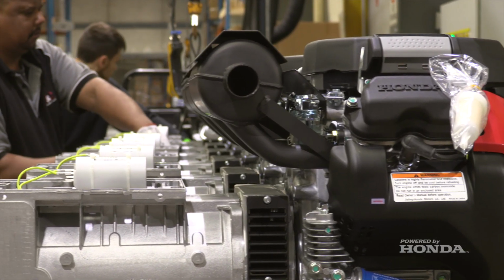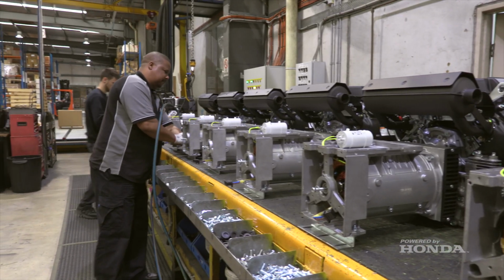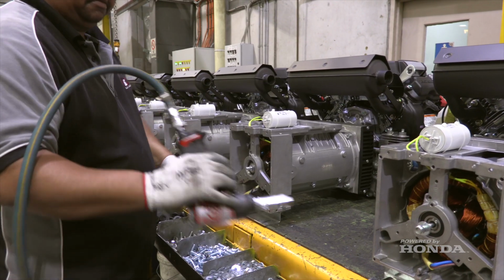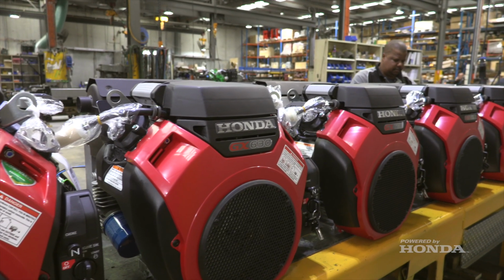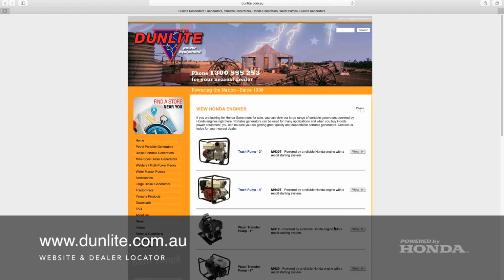Dunlite has over 60 employees in 6 different branches across Australia. We're supported by a growing network of over 500 Dunlite dealers, and we're backed by Honda's strong dealer network. We often get requests from customers to build specific units. We take that on board and we build units to suit customers as required, and if they become popular, they become a part of our range. Customers can find a dealer by using our website, dunlite.com.au. You'll see our dealer locator on there.